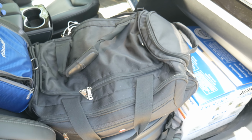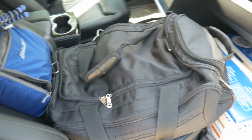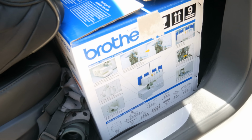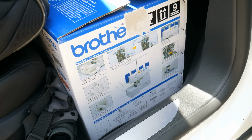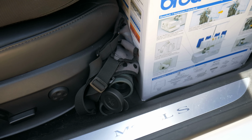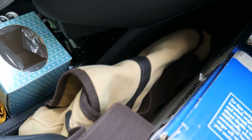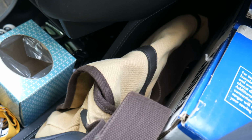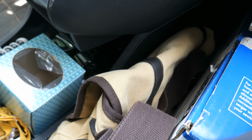Main bag with my clothes and some of Lacey's stuff, the rest she's taking on the airplane. She's bringing her sewing serger to possibly use at her sister's. Got my binoculars for any scenic viewing. And that's where my MacBook is. That's a recent purchase, and I have Final Cut Pro on that, so hopefully I'll be able to edit on the go if I want.